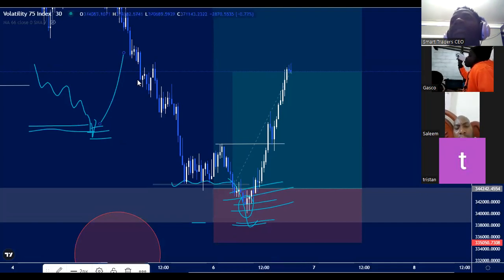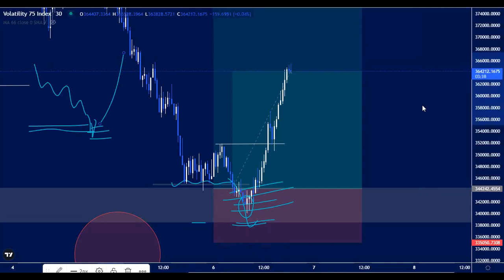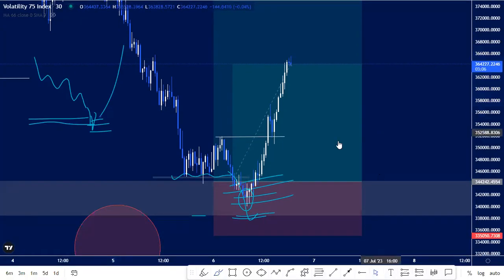Your aggression is valid, unlike someone who is just entering aggressively without awareness of concepts like the collection of liquidity. So I just want to show you now what is going to happen. Remember what I said in yesterday's Zoom session, that even if the market is going up, it will not go up in a straight line.